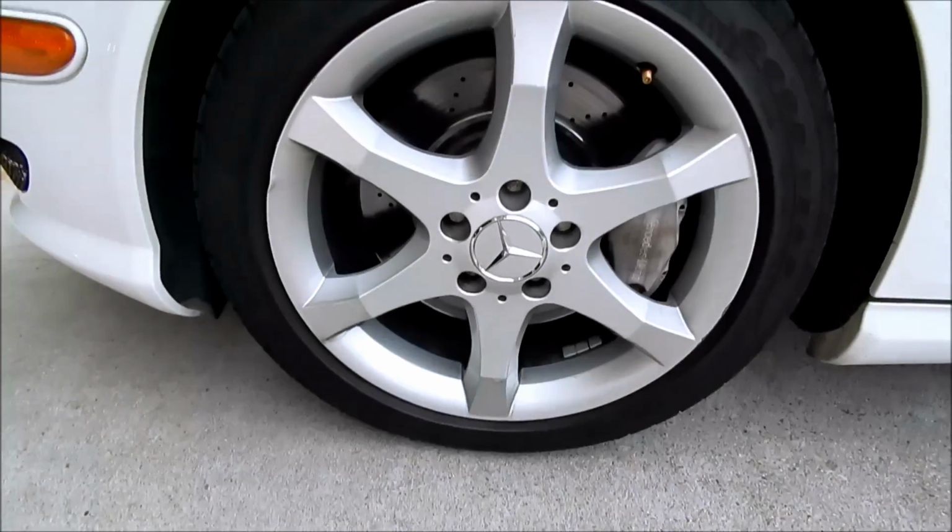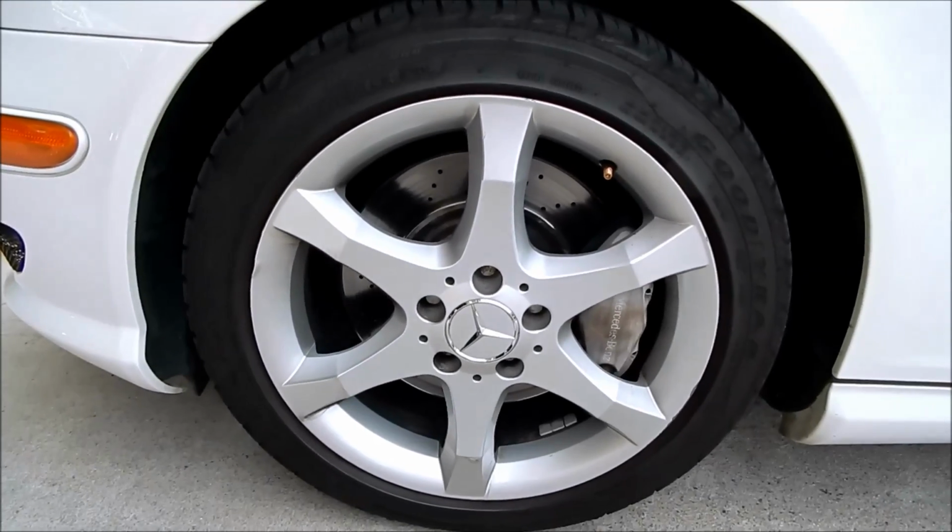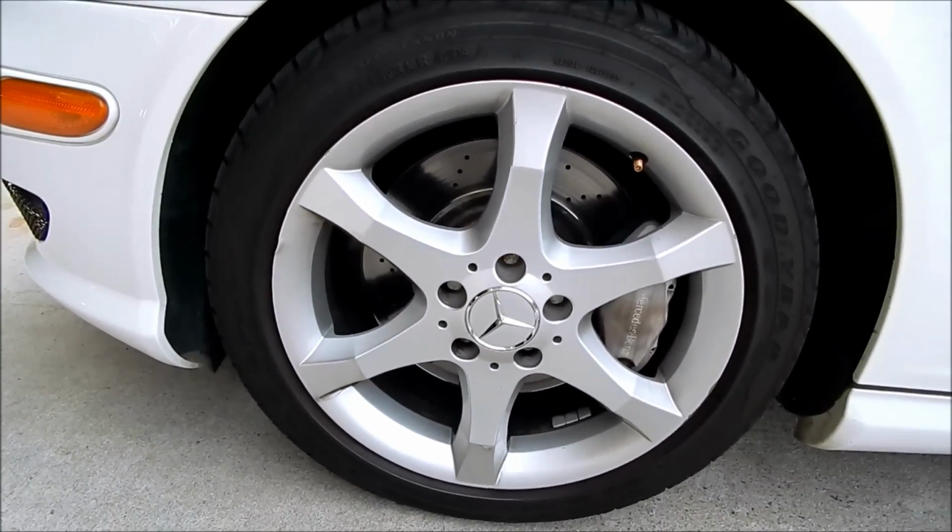Okay, part two. This is going to be geared more towards the detailer. What I want to show you now is a wheel, the same wheel that I used in part one. This is on my wife's Mercedes-Benz.